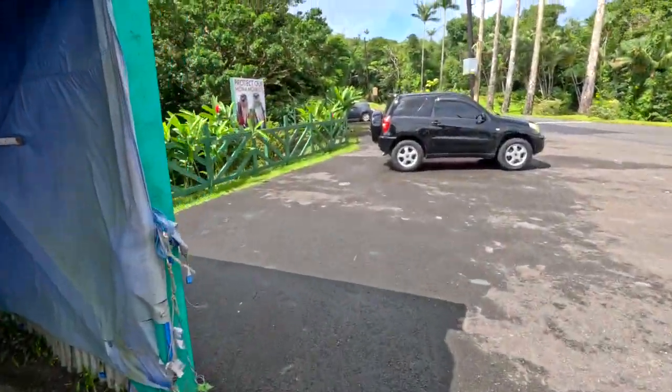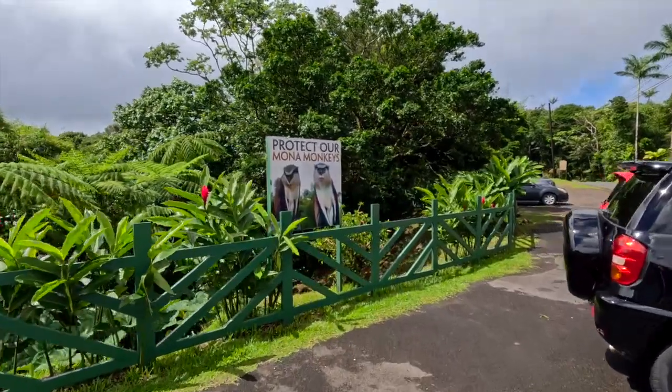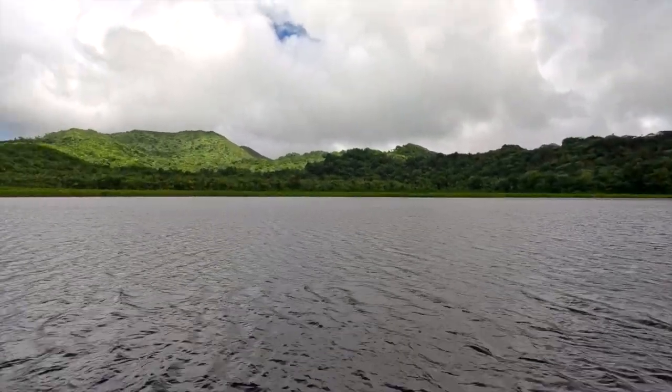We're looking for the monkeys. And here are the monkeys. We're gonna go down to the lake and maybe they will have some monkeys at the lake. Last time we were here, we saw an angry monkey by the lake. Unfortunately, they never saw the monkeys.